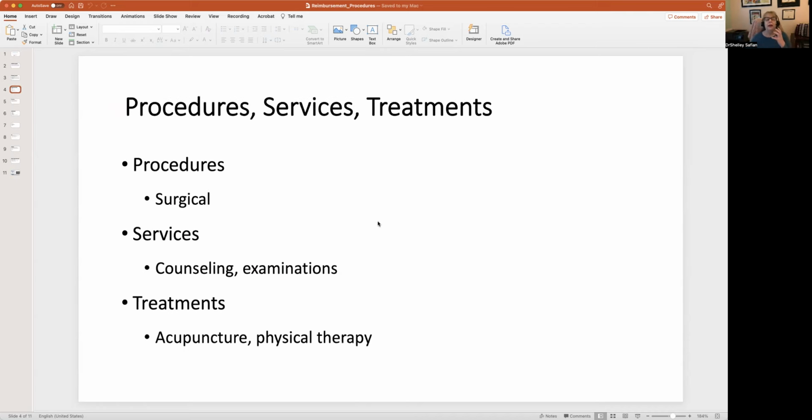That's the underlying aspect. And as I said before, when we say the term procedures, it really is more of an encompassing term: procedures, services, and treatments. Procedures would be surgical, not necessarily major surgery. It could be something like removing a mole in the doctor's office, to open heart surgery, or repairing a fracture or whatever. That's generally what we mean by procedure.